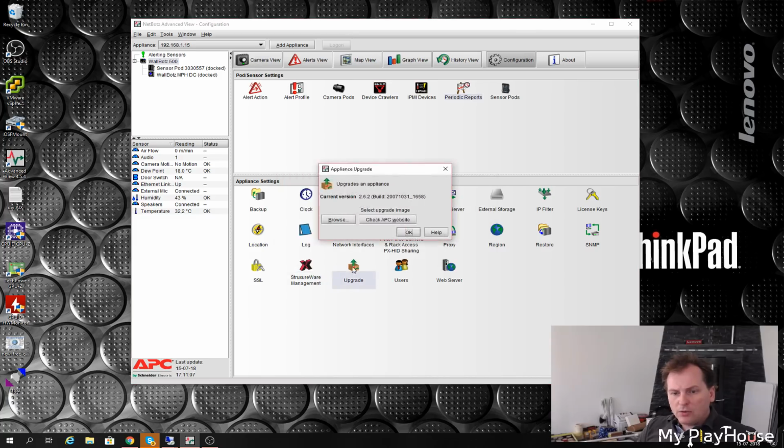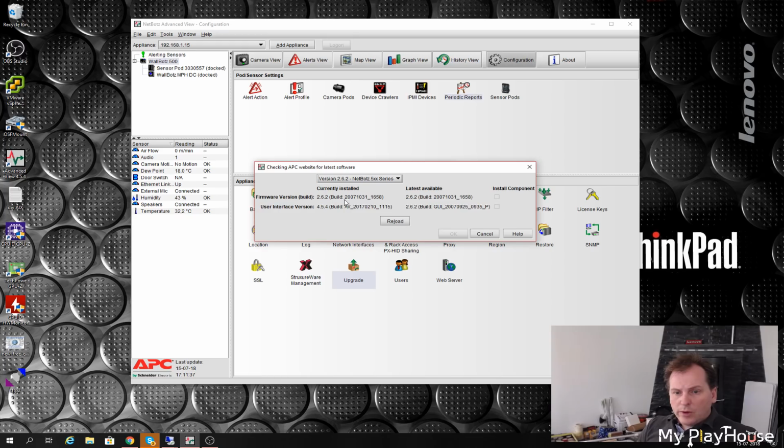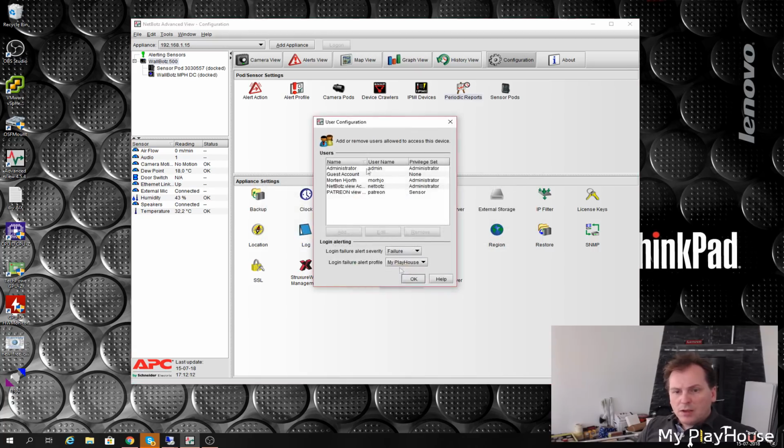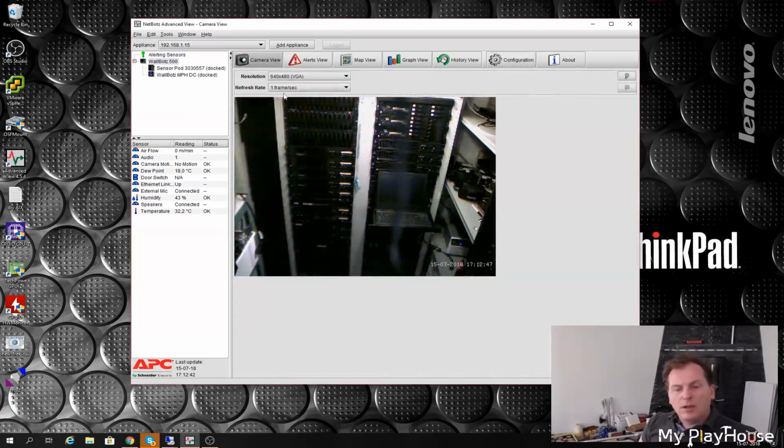Advanced upgrade, let's check. Firmware version, latest available. User interface version. This is a weird one. Cancel. Okay. User, have an administrator account, guest account, my account, NetBotz viewer account, and I have had a Patreon account on here as well. Might do that again someday. I like this. I can see a lot more now.